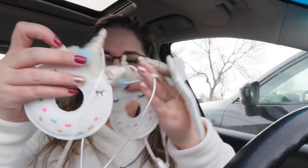I grabbed two of these sensory bottles. They're just plastic bottles, but you can make sensory bottles with them. I want to make new ones. I have a couple of these that we made for Violet's birthday, but I want to make some Christmas themed ones with the girls, so I just grabbed two of those. I grabbed some command hooks just because it's easy to hang the garland. I grabbed this little unicorn donut Christmas wreath. It's so cute. I'm gonna put this in the girls' playrooms for Christmas.